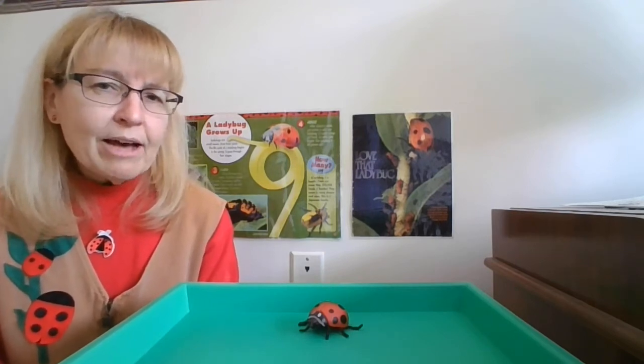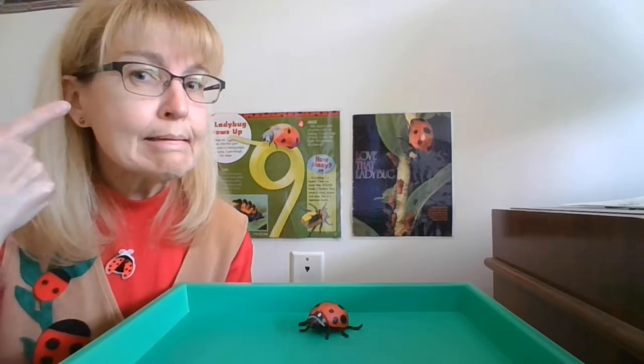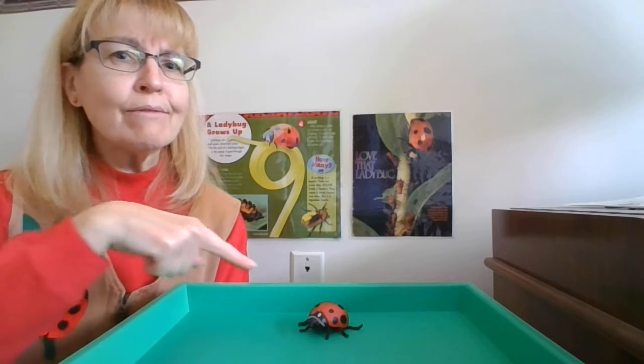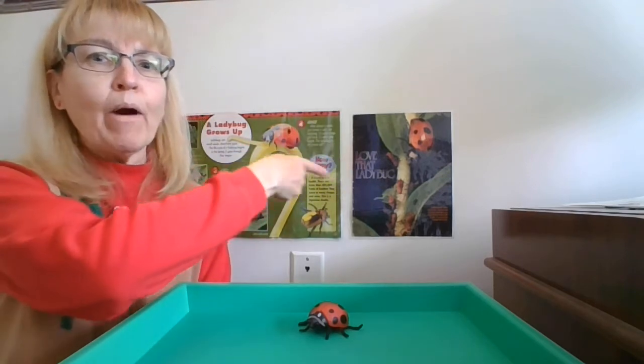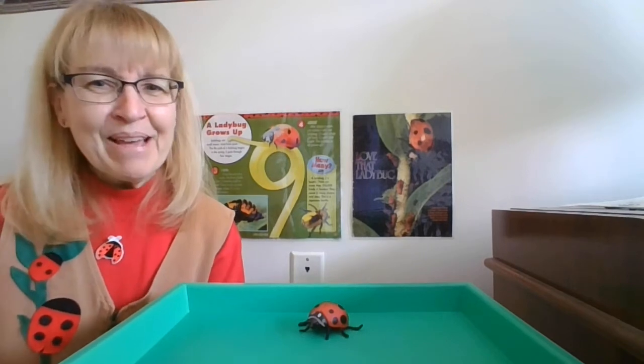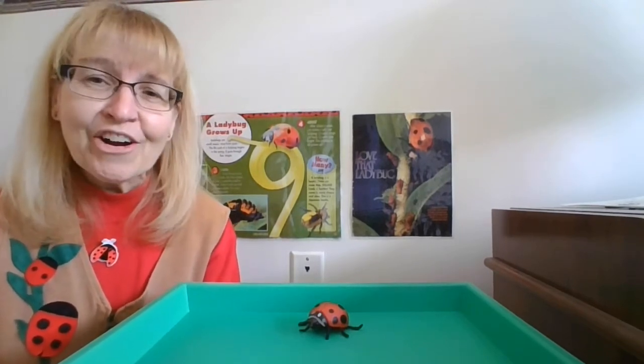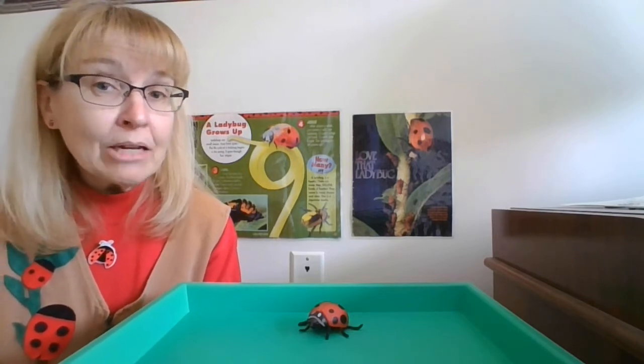But before we do that, can you guess what the insect is? Take a guess. See if you can pick out what the insect is we're talking about today. You're amazing. You guessed ladybugs, didn't you? Indeed they are ladybugs. Ladybugs are also called ladybird beetles.